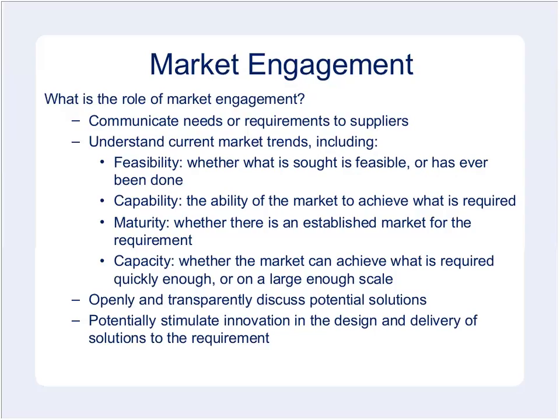Capability, so whether the market's actually capable of achieving what's required. The maturity of the market, particularly relevant for us as a local authority, because we buy a lot of education, health and social care services, and those markets are renowned for being very difficult, not very mature, lots and lots of small businesses, very little experience of public procurement. So that's of particular interest to us.